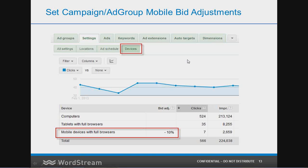The number that you choose for your mobile bid adjustment factor should be reflective of your views of mobile and the value of mobile for your business, and we can talk more about that in just a second. But the key takeaway here is that going forward, it's the responsibility of the advertiser to set this mobile bid adjustment factor, and I'll give you some tips on how to set this.